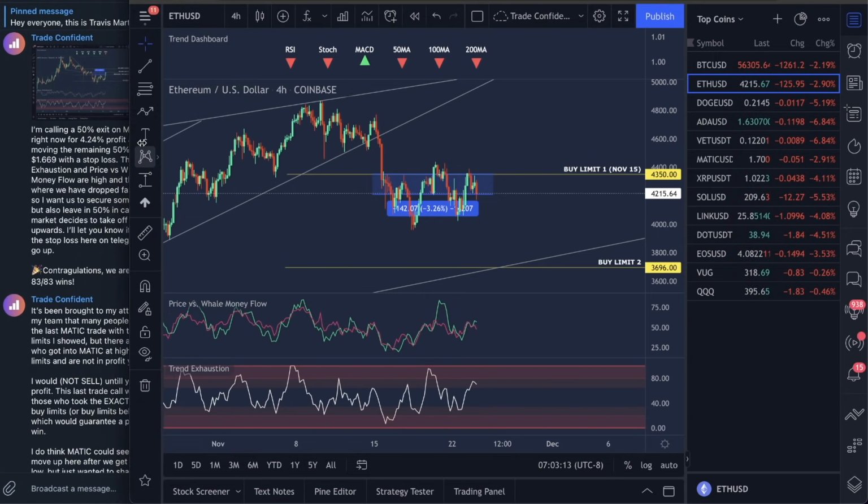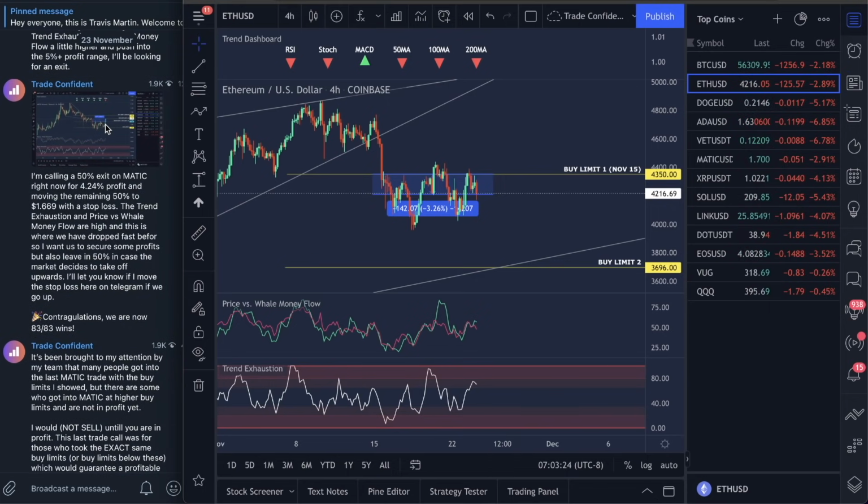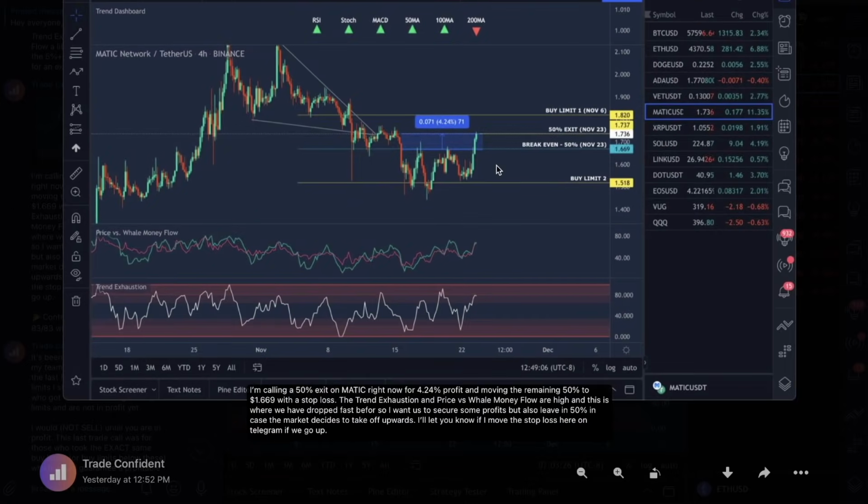I love this trade that we're in. So I know we're in a bear market, but we're still winning trades over here. We just won another trade yesterday for 83 wins, and that was actually on Matic. I have the new buy limit set up over here, so I don't want to give that away at the moment. It's for our members, but take a look at this, guys.